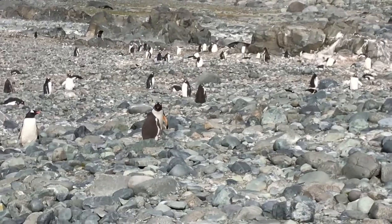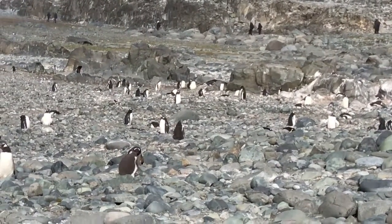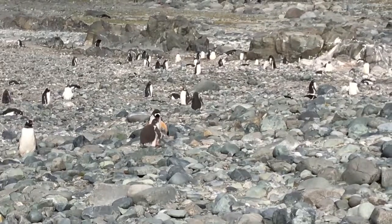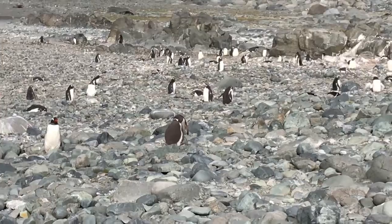Feeding the chick right in the middle, she's brought him some fish or something, some krill. You can tell it's a baby because his fur is gray. He hasn't got his black coat yet. He's eating. She's brought him something. There she is feeding him again.